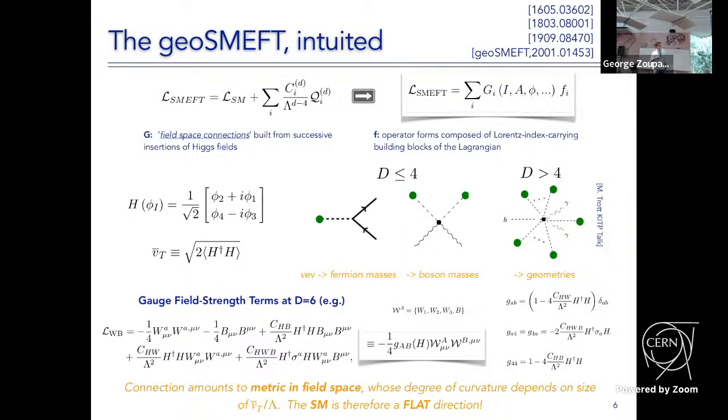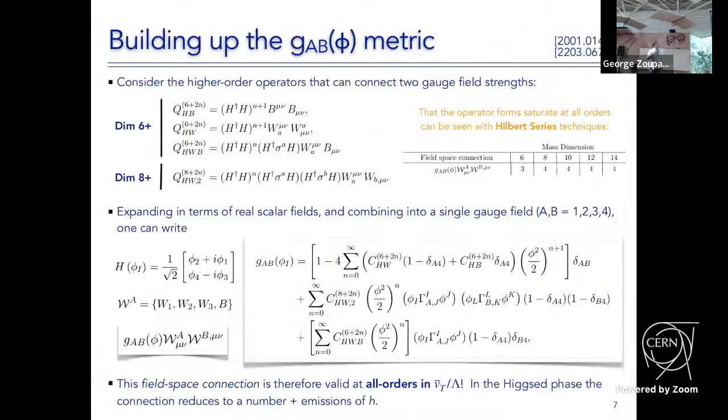And then, of course, new physics simply amounts to some sort of deformation or curvature on that field space, okay? The standard model would correspond to some sort of flat direction. That's pretty much the extent of the geometry I'm going to tell you about the geometric SMEFT, by the way. That was at D equals 6, however, okay? We can then go to higher dimensions, right, in this OPE.